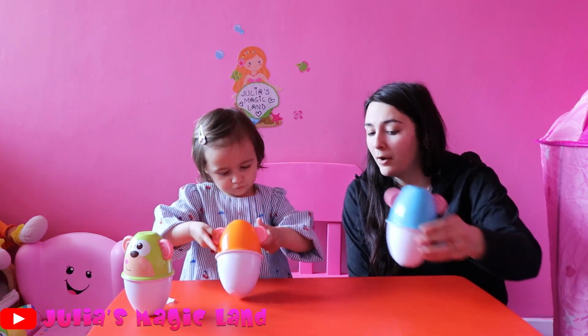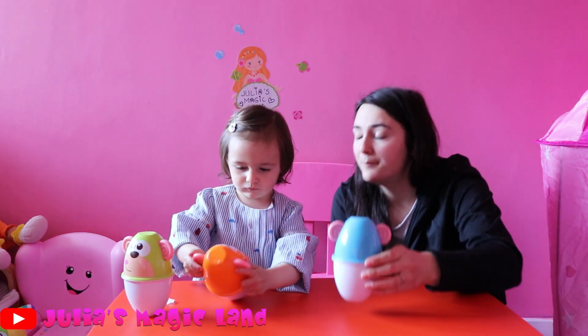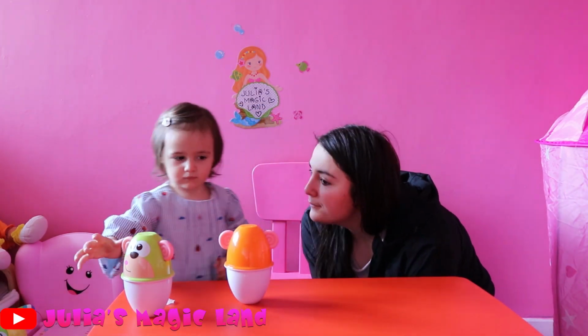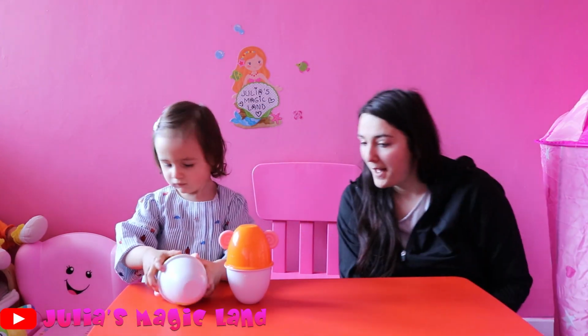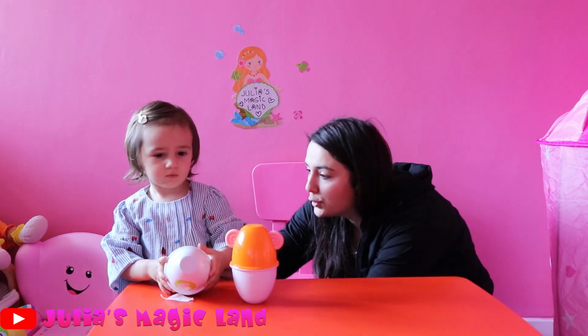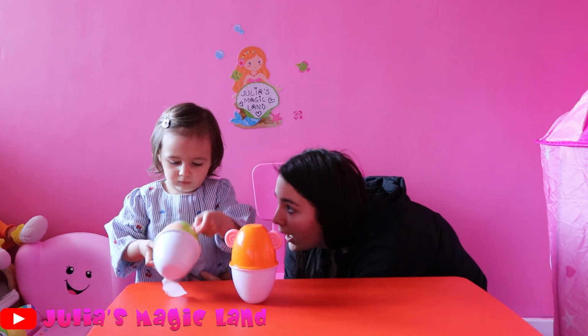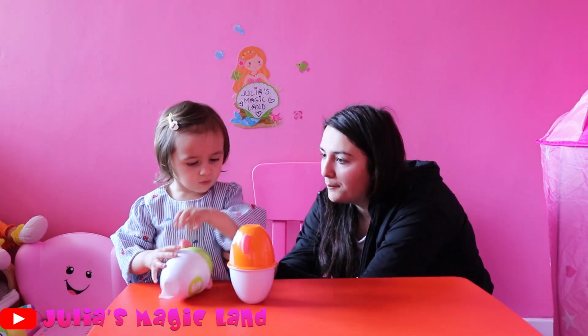3 little monkeys jumping on the bed. One fell off and bumped her head. Mama called the doctor and the doctor said, no more monkeys jumping on the bed.